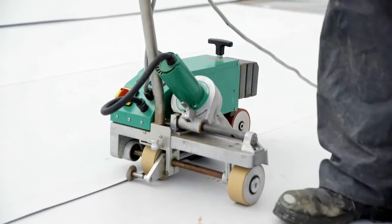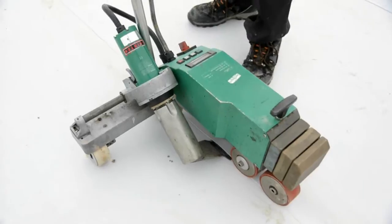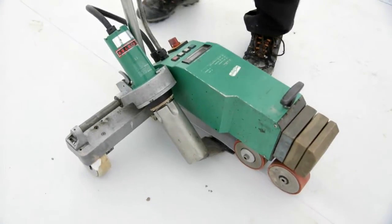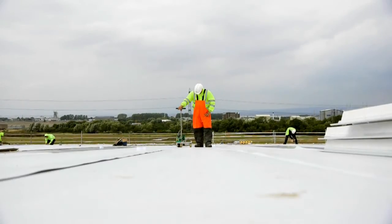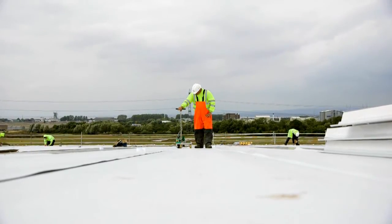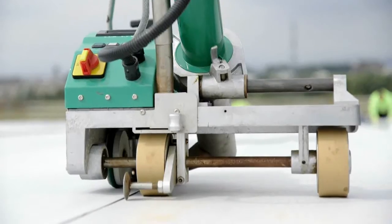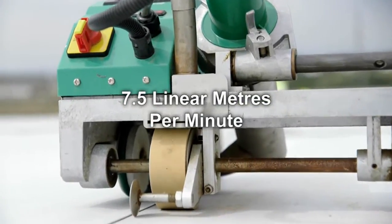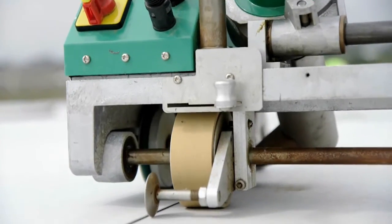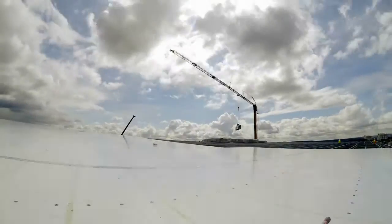It also means that for any complex detailing, the hot air guns can be turned down to as low as 200 degrees C, so the installers can take their time and still get a perfect weld. At the opposite end of the welding temperature range, SpectraPlan TPE makes machine welding extremely fast. In fact, it can be welded at speeds of up to 7.5 linear meters a minute, which is much quicker than other single-ply systems.